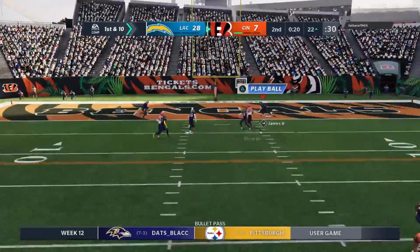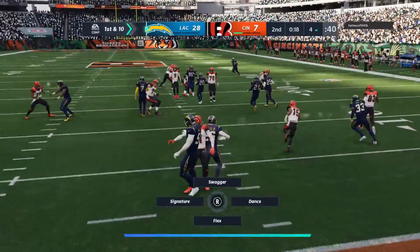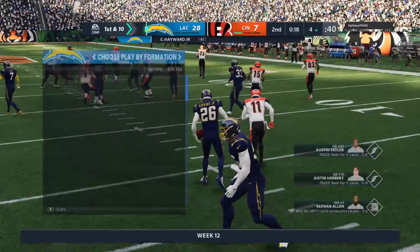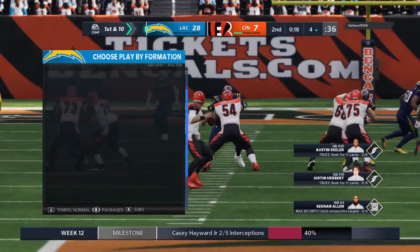First down, here's Burrow. Into heavy traffic, and it's intercepted. Picked off by Casey Hayward. And his guys have got it back at the closing stages of the first half.